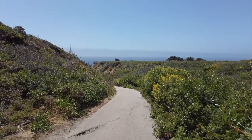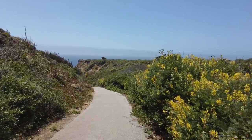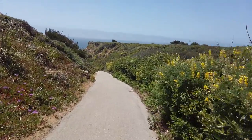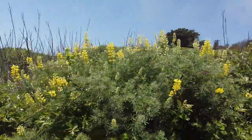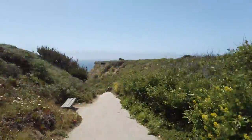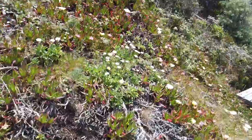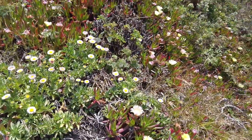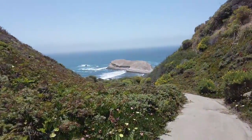I've never been here, so I really don't know what to expect. There's definitely a great downgrade, and I see a dog down there, a big one. I'm sure the owner's near it. Oh, look at these wildflowers. These are so very pretty. And look, more wildflowers. I think these are the succulent type, but there they are. Very hardy.